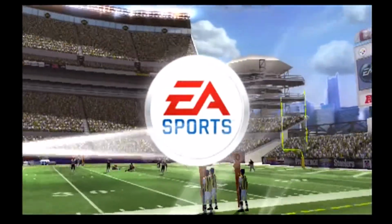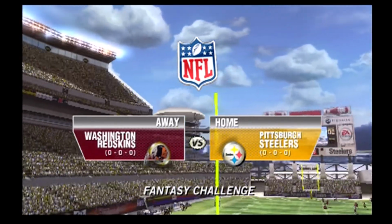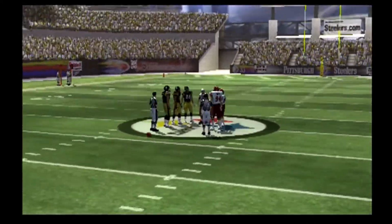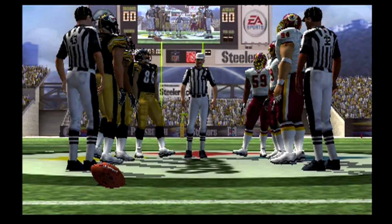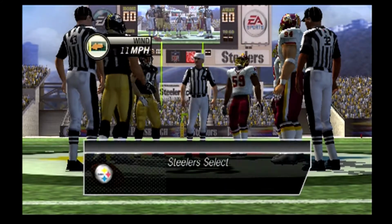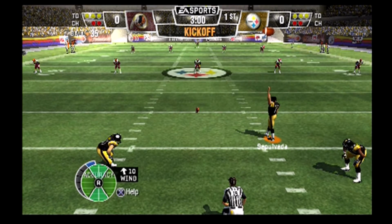Pittsburgh, Pennsylvania. This is Heinz Field. Gus Johnson, along with Chris Collinsworth, as the Steelers take on the Redskins. Pittsburgh looks ready to get this one underway.